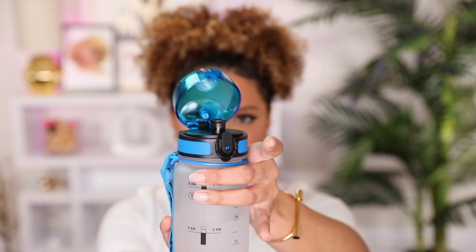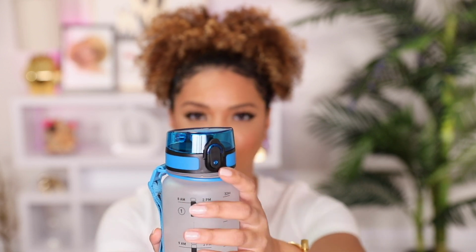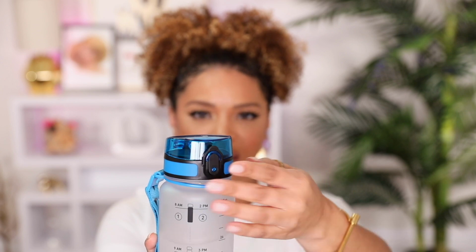A few things that I like about the design of the bottle. One, I like that it has a strap. So I always have this bottle on me if I'm working out, or if I'm editing, or if I'm just walking around the house. I kind of just keep it with me. I also like that it has this pop top. You can also seal it if you want to throw it in your bag and you don't want it to accidentally spill. It's a really cool design, and I think that the bottle is pretty dope. So definitely check this out if you are like me and you need a constant reminder.